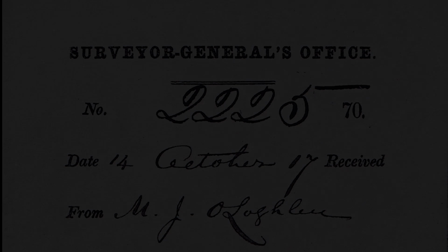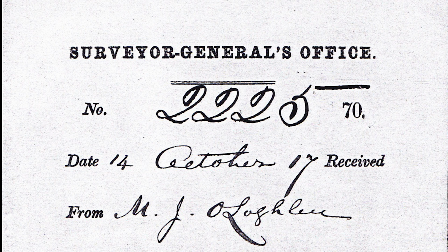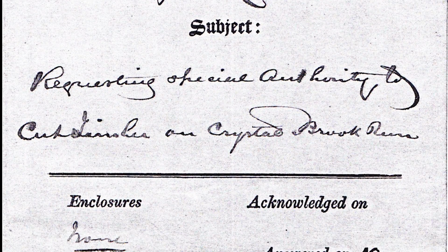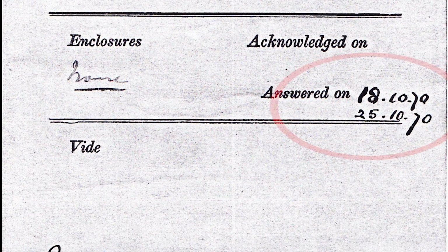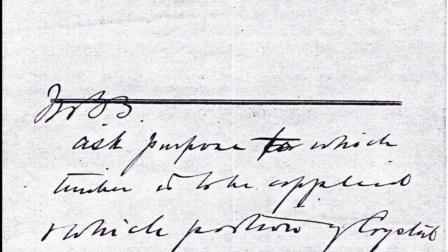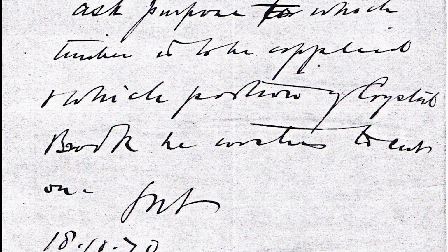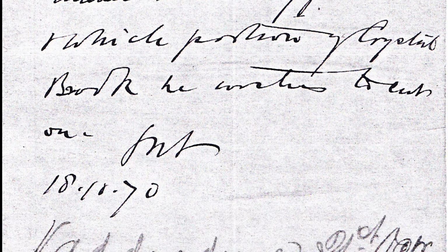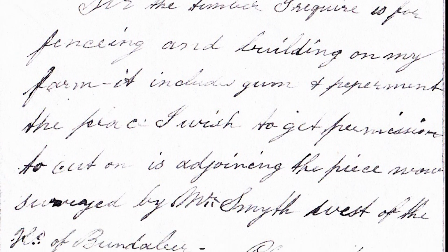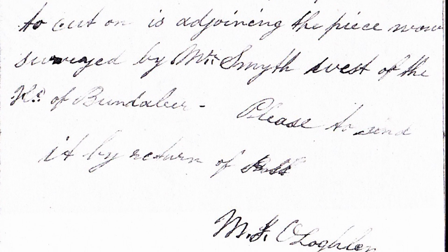4 days later, there is a reply from the Surveyor General's office in document number 2225, in which they receipt his letter on the 14th of October and reply on the 18th of October. They ask him to what purpose the timber is to be applied and which portion of the Crystal Brook Run he wishes to cut on. 3 days later, Michael James replies. It's interesting to note that these 3 letters have travelled from Gulnare to Adelaide and back to Gulnare in the space of a week.